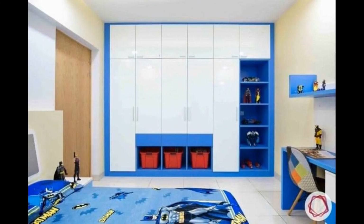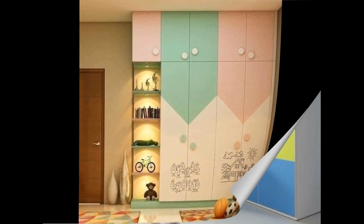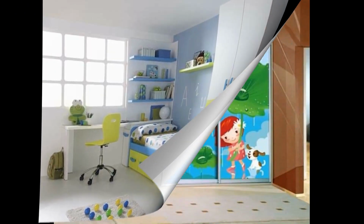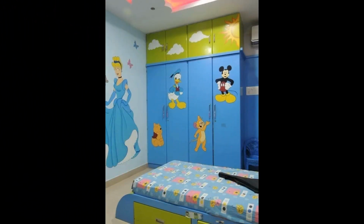From playful and colorful to elegant and timeless, we will showcase a variety of cupboard designs that cater to different tastes and needs. So whether you are a parent decorating a nursery, toddler's room or a teen bedroom, you will find inspiration for kids cupboard designs that are both practical and aesthetically pleasing. Watch this video to transform your child's room into a well-organized and stylish room.